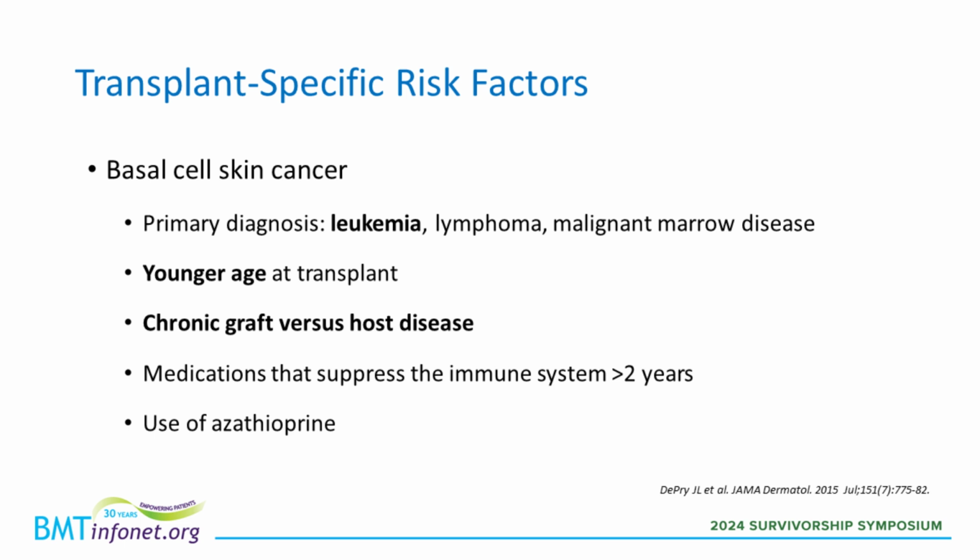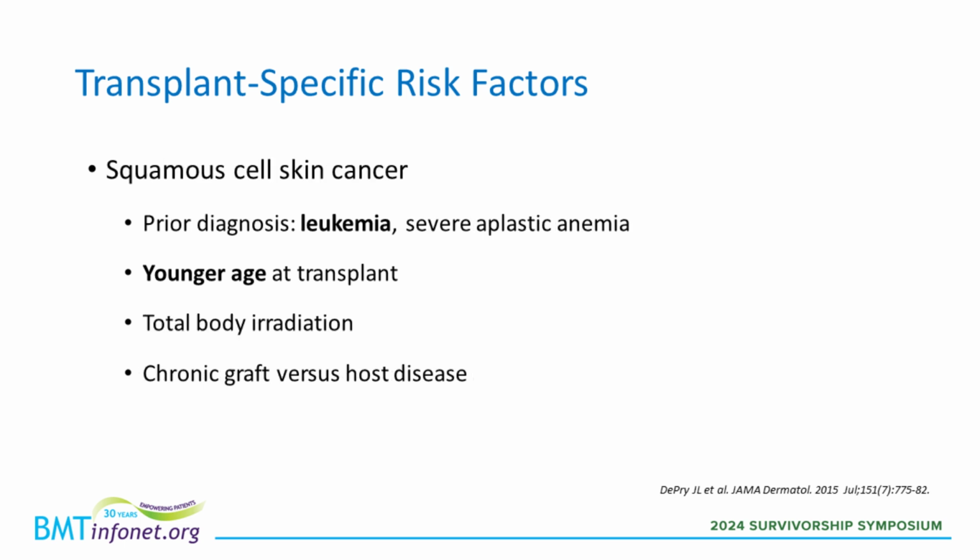Now, some transplant-specific risk factors for developing skin cancer are sometimes the same and slightly different for basal cell and squamous cell cancer. And we'll go over these skin cancers in just a few seconds. But basal cell skin cancer has been shown to be more likely in patients with a primary diagnosis of leukemia, lymphoma, or a malignant marrow disease. Younger age of transplant also increases the risk, and having chronic graft-versus-host disease also seems to increase the risk of basal cell skin cancer. You see here the use of azathioprine can also be linked to basal cell cancer, and being on medication to suppress the immune system for more than 2 years.